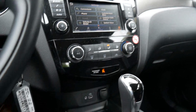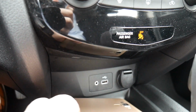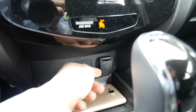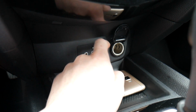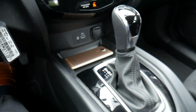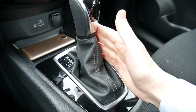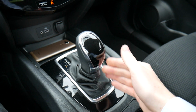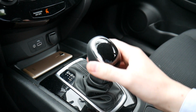Below there, tucked underneath the lip, we have a small storage area. Pretty good for a cell phone, along with an auxiliary jack and a USB port, and then a power port right here, although you will need an adapter to take advantage of that. Behind there we have our gear shift. I mentioned this before, but this does have sport mode capability. That just means that you can shift the car into drive and then pop it over to the left and shift those gears manually by pressing up or down while you're driving.